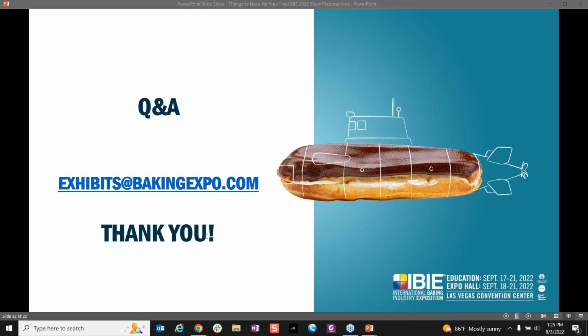If we are handing out packaged food, do we still need to obtain a sampling form? Absolutely, yes. Center Plate will be walking around the exhibit hall floor, making sure that all exhibitors who are sampling food, whether it's packaged or unpackaged, have their form completed through Center Plate, as well as having maybe a wash station. So you always want to check with Center Plate in regards to your plan for serving food.